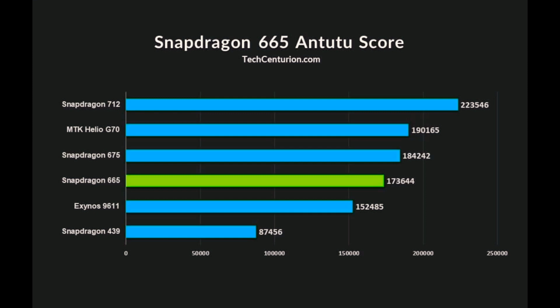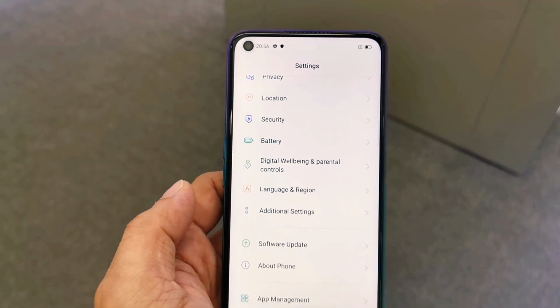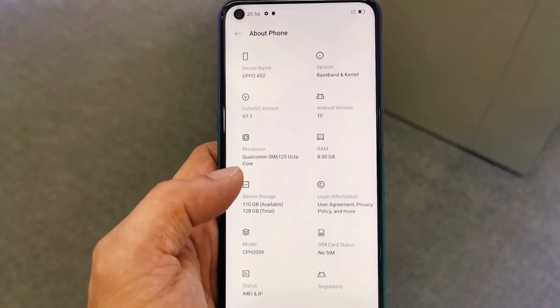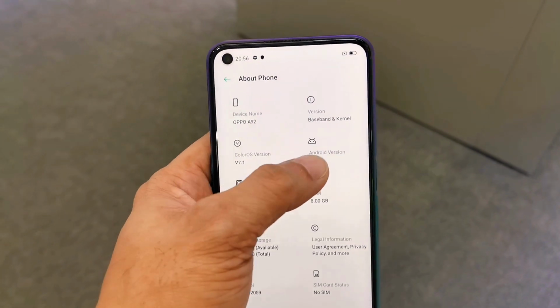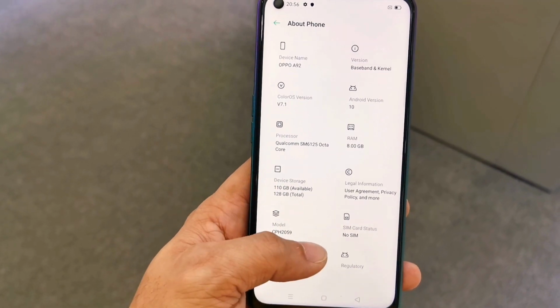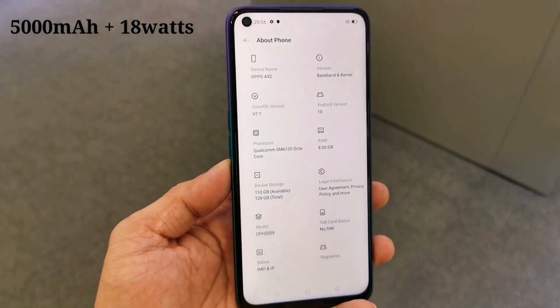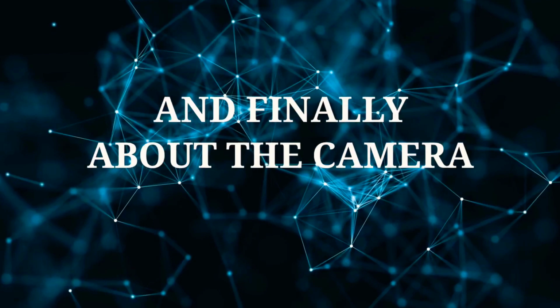So the higher number will give you better and faster performance in single core and multi-core category, but as per my experience with this chipset, it can really also handle the heavy online games like PUBG or Call of Duty with less power consumption as well. And it has massive battery which is 5000 mAh with 18 watts fast charging adapter.